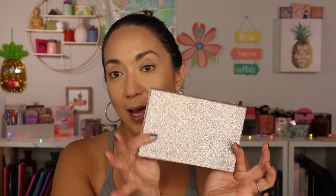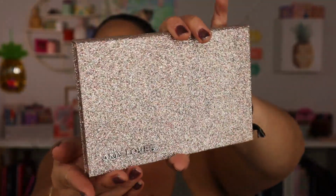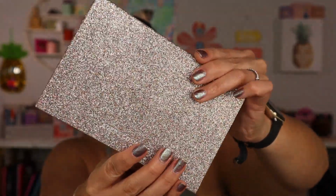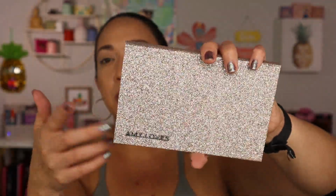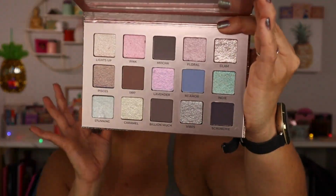And then the palette, which is the Amy Loves eyeshadow palette. This goes for $69. It also has that sparkly textured packaging. This is more like a champagne, but it looks like there's multi-colored glitters throughout. Very pretty, aesthetically pleasing. Gives me New Year's Eve party vibes. And then inside there's also a big mirror, and then here are the shades.